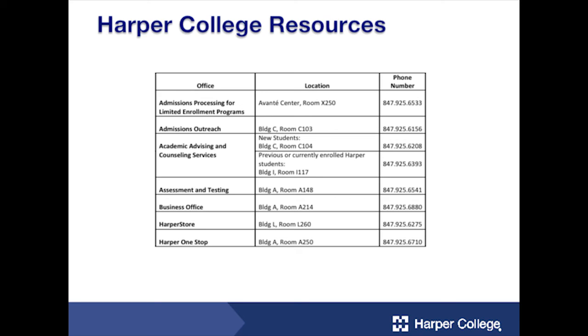And Christina Gambino is an outreach employee who is there to assist students who have never applied to Harper and may need some guidance through that process. If you've taken courses at Harper before, or if you've gone through the college application and testing process, and you'd like to sit down and work out an educational plan with a counselor, you'll see that there's a counseling center for new students as well as counseling for previously or currently enrolled students. It's important that you do take advantage of these resources that are available.